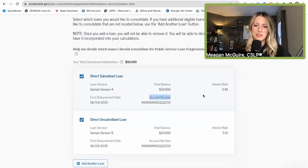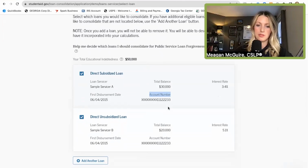But this will show you the total balance for each loan, the loan account number. It's going to be pretty long. So how they kind of create this number is it's the social security number of the child that you borrowed for. You'll see pretty much the whole social security number from what I understand, or at least the last 4 digits. And then you'll see a pretty long number after that. The numbers will look very similar. So keep that in mind. Each account number will look very similar, but they're usually one number or one letter different from each other. So just pay attention to detail here. But this is where you grab the account numbers, the balances.